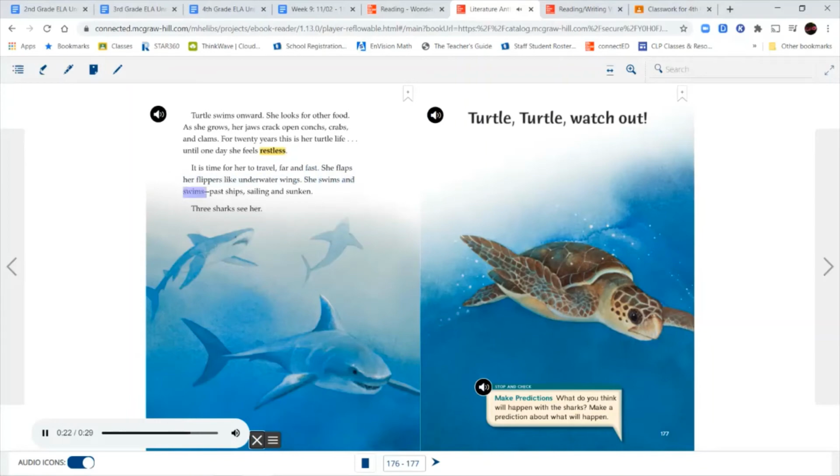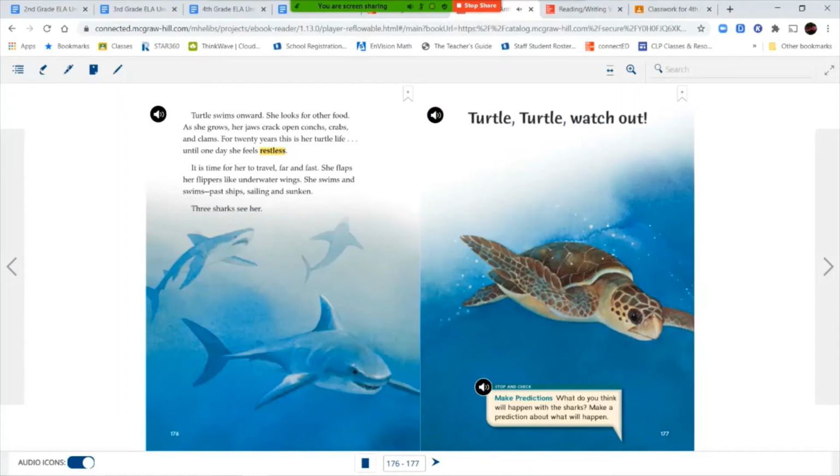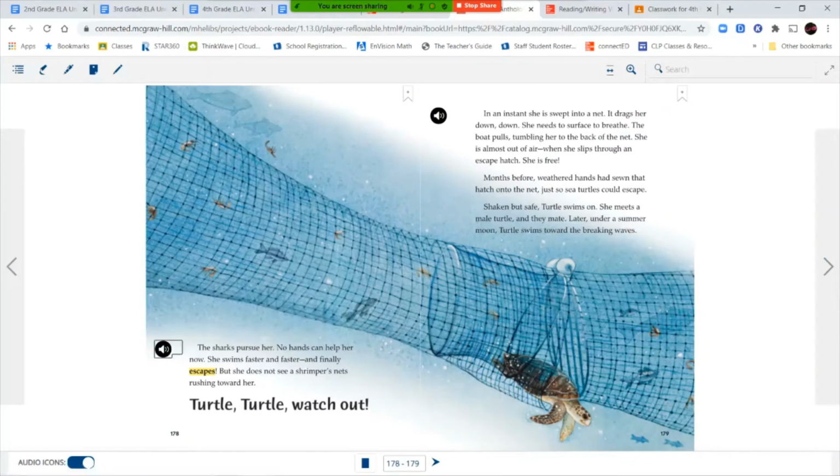She swims and swims, past ships sailing and sunken. 3 sharks see her. Turtle, Turtle, watch out! The sharks pursue her. No hands can help her now. She swims faster and faster, and finally escapes.